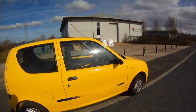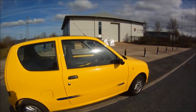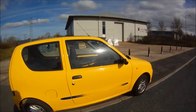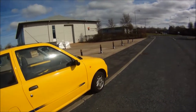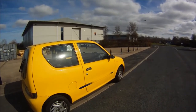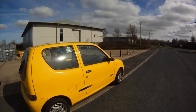The problem with it being yellow is that it gets filthy really easily. I've cleaned this about 5-6 times. You should be cleaning it about once a week, and checking all the levels in it, making sure you're not running out of oil or anything. The police can even give you a fixed penalty notice for not having enough washer fluid in your car. Just things you need to bear in mind, really. So I'll pop back in the car now and carry on talking.